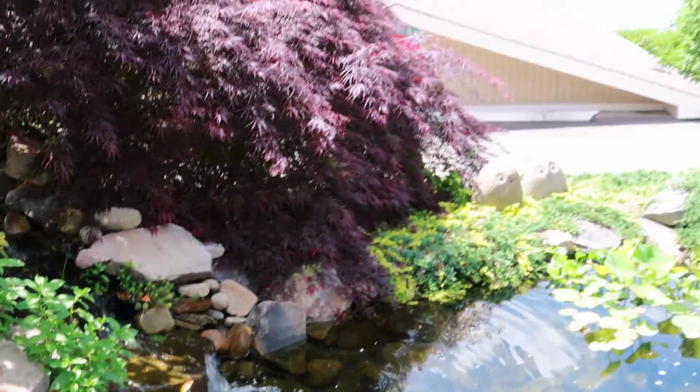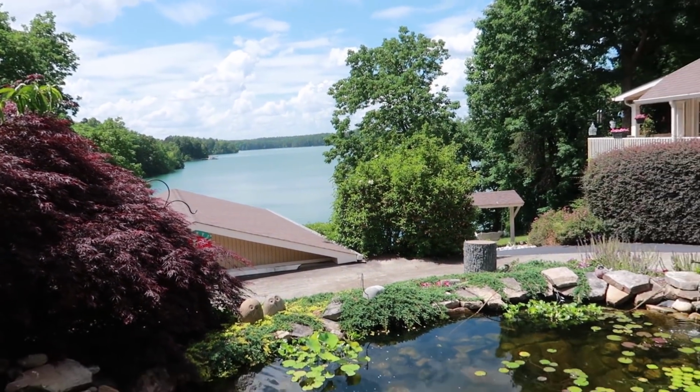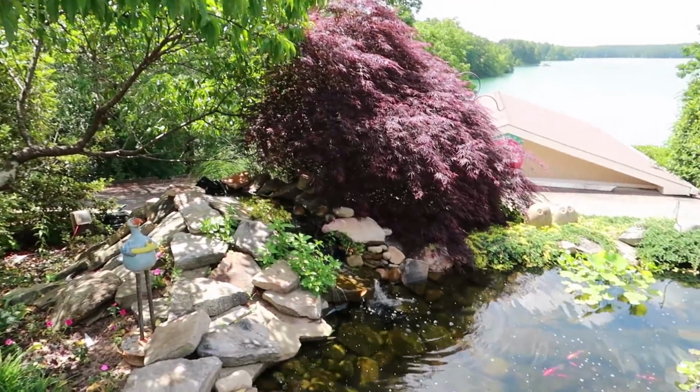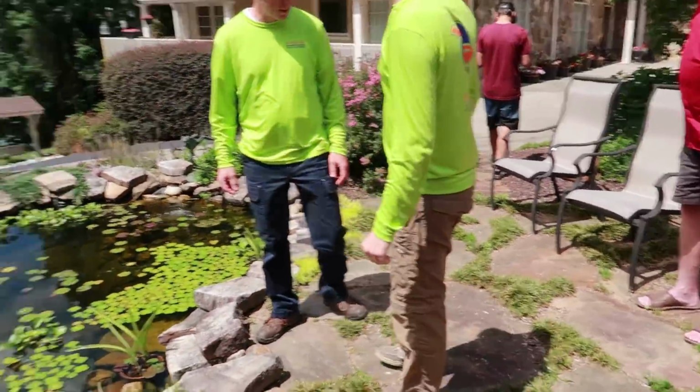He comes over, he just drops by every once in a while giving me helpful hints. Like last year he told me to plant stuff in the waterfall, to soften up the rock work. I've got two things that I planted this year. That's all just mint.